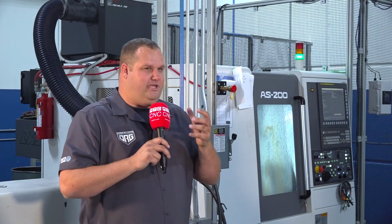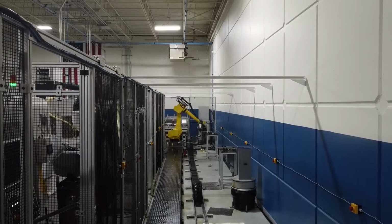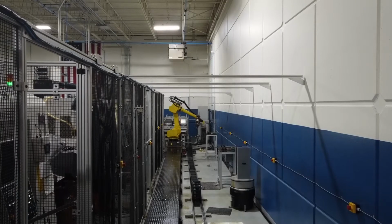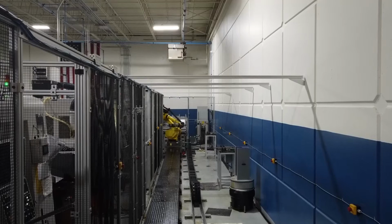The ability to just, you know, in the Amazon age of instant gratification, we machine a part, you get your gratification. It's in tolerance, it's in spec, it's got the grind stock we need, its TIR is good. You get your instant gratification every time you make a phenomenal part.